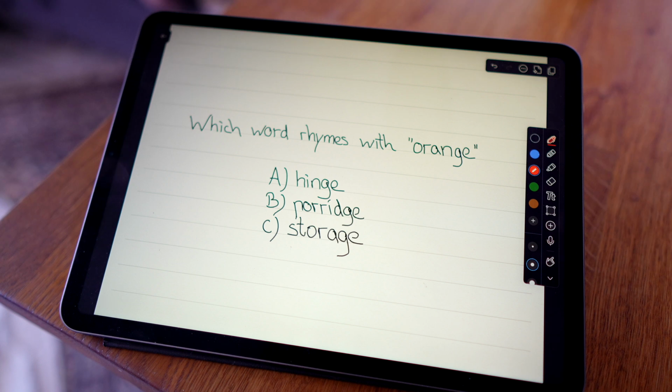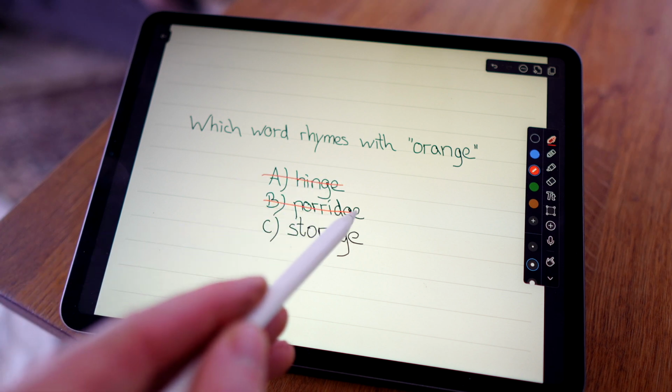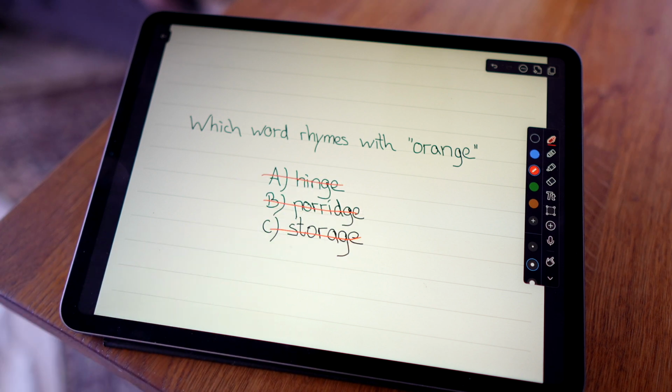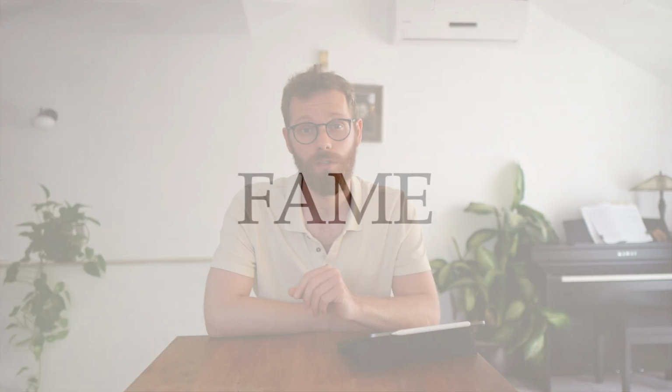Now, if this is confusing, then that makes total sense because none of these are a true rhyme. But can you hear why? Can you tell me what the word slip would sound like, but backwards? That would be pills. And can you tell me what the word frame would sound like without the R? That would be fame. And how many syllables are in the word entrepreneur?